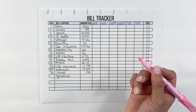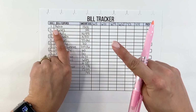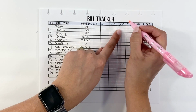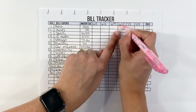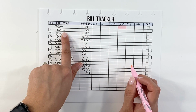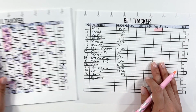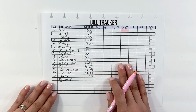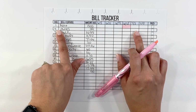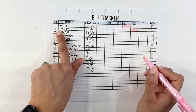The highlighter is what I use. So we're gonna go ahead and just move on into July, like June, July, right? Rent for July is due on the 1st. So I need to make sure that I have the funds by the 25th. So I'm gonna highlight that box. iTunes, we've already covered that here. So I have to plan for July. So it's due on the 7th. I need to have it before the 7th. So I'm gonna highlight the July box.